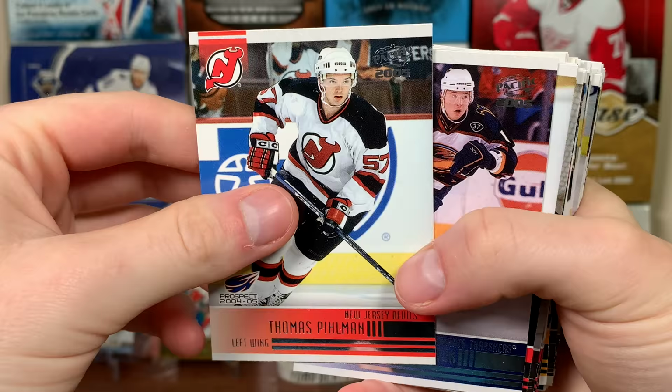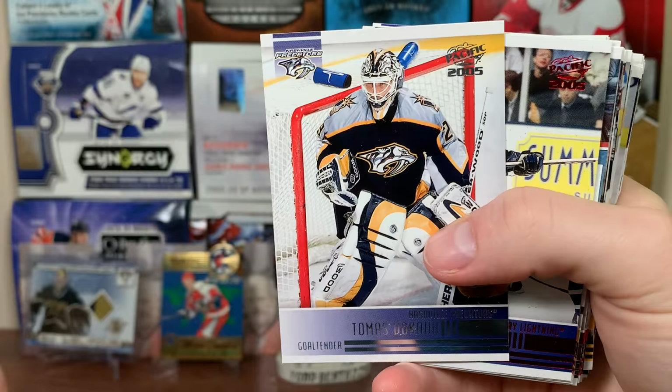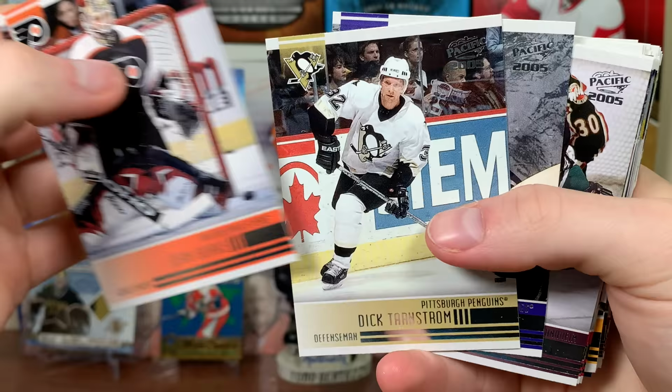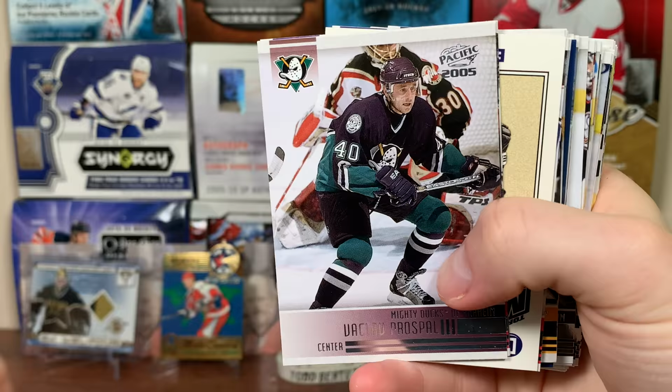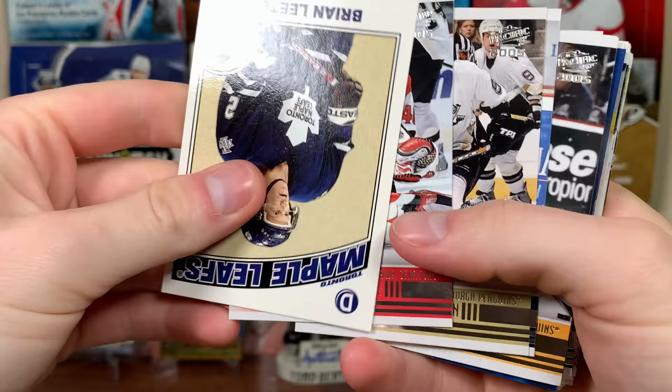And we got more base here. There's another prospect. Thomas Pillman. There's Kolchuk, Chris Simon. Okay, Corey Stillman red. Corey Stillman red, that's not numbered. There's Burke, Dick Tarnstrom, Grabeshkov, prospect card, Vinny Prospel, Ginla, Frolov. Oh, this is cool. We got a Philadelphia. So this is one of the inserts here, Philadelphia. These are 1 in 10, so we should be getting a few of these.